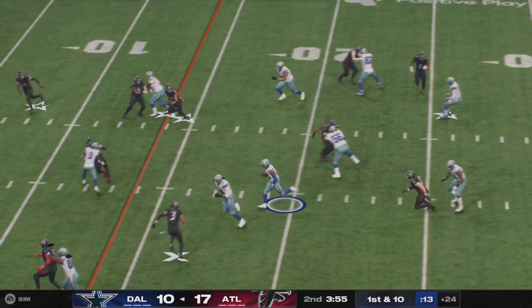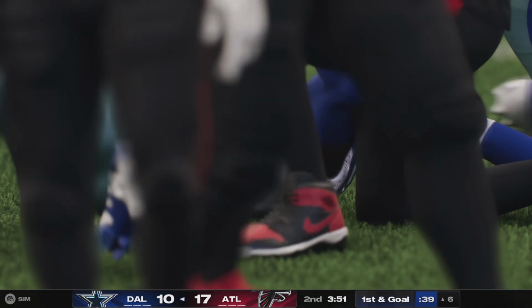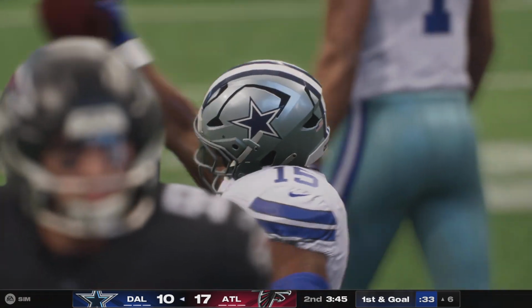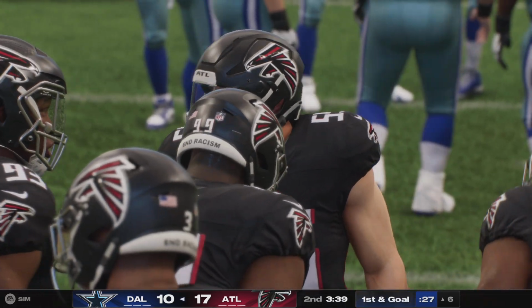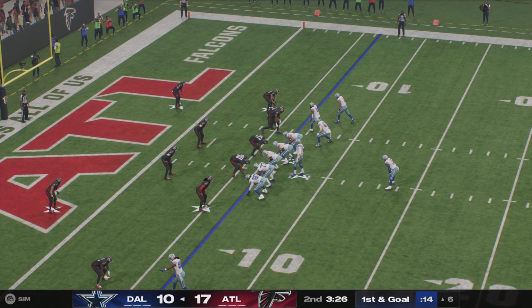Dak going to hand it to Elliott on the option. And he will be brought down at about the 6-yard line. That's over 40 yards of movement with those last 2 plays. Would you say this offense is locked in right now? They're having no trouble on this drive. What is it, 3 plays, 3 first downs? Yeah, you talk about on the march. They keep this up, they'll get to that end zone real fast.